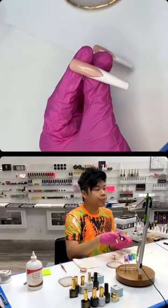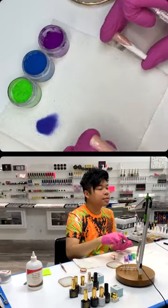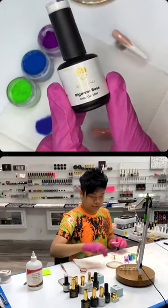What was the white thing this did? The white is pigment base. Pigment base. Mm-hmm. This is pigment base.